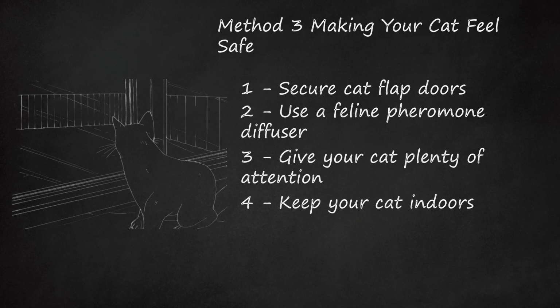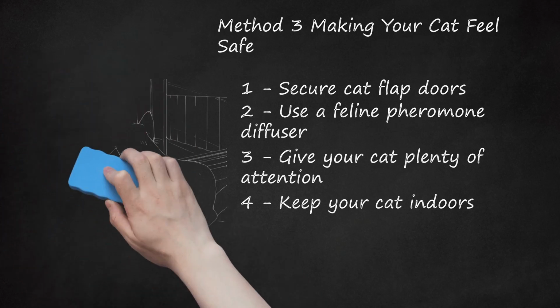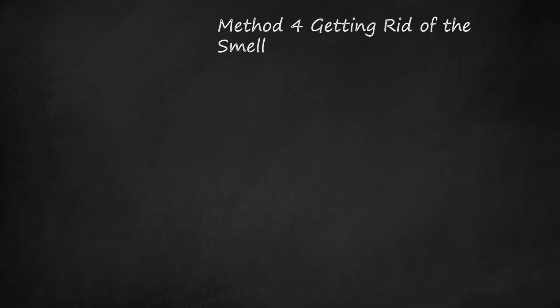Keeping your cat indoors can also help you identify if your cat is the one urinating on the porch. If the smell fades when you keep your cat inside, your cat might be the culprit. Method 4: Getting rid of the smell.